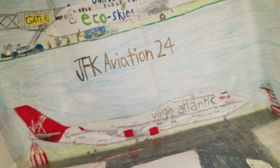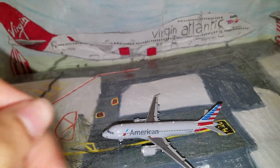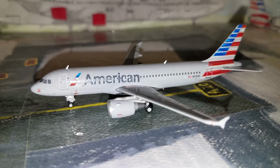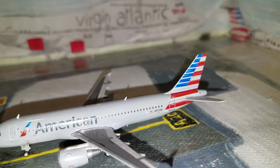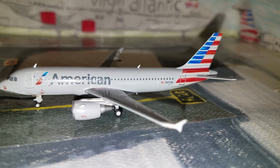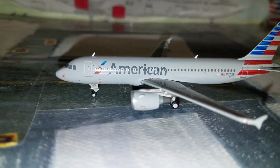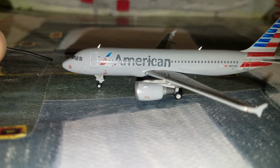Alright, so he's gonna unbox the 767 while we take a look at this one, because I know I have it here and I keep on forgetting to use it. So, we got the model right here. It looks like there's a little bit of a mess up down there. Wait, hold on, let me take a closer look. Yeah, there actually is a chip on the bottom landing gear there, but it's fine.